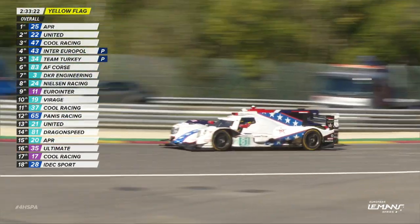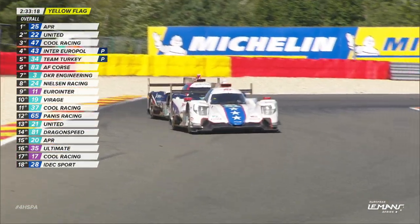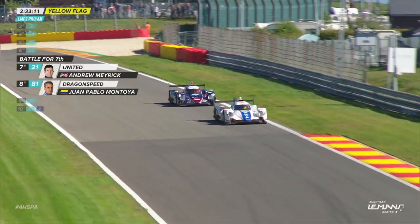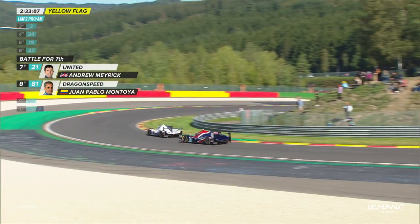As round the outside now will go the number 81 car. Who's at the wheel of that? It's Juan Pablo Montoya, who pulls off a cracking overtake on Andy Merrick, who really couldn't do much about that. Yeah, that was a very Montoya move, wasn't it? It's I'm coming through, and dare you to stop him.